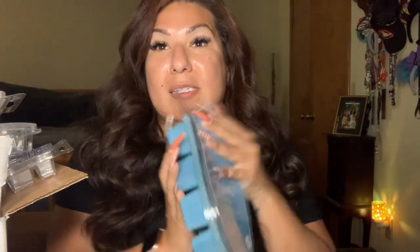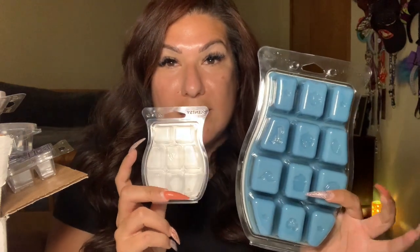Let me show you what a brick looks like. Hold tight. So this is a brick. This is just the first brick I pulled out of my brick stash. I have several bricks. This is Arctic Kiss. Arctic Kiss is coming back in the catalog. This is amazing. I picked up these bricks when we had a flash sale. So I think it's 5.75 times more wax than a Scentsy bar.